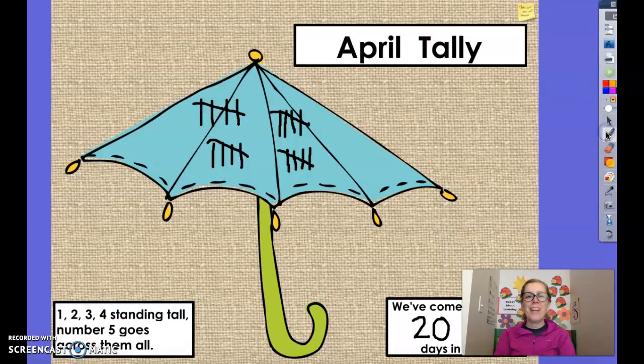Let's do our last tally mark for April. And we're going to start a new group right here. So we're just going to add one so we can count the groups of 5s first. 5, 10, 15, 20, 21. I'm going to erase the 0 and I'm going to add a 1. So for April, we came to school 21 days. That is a lot of distance learning.